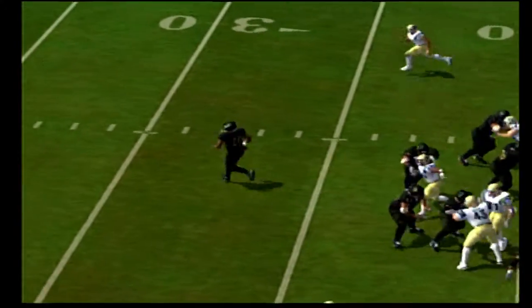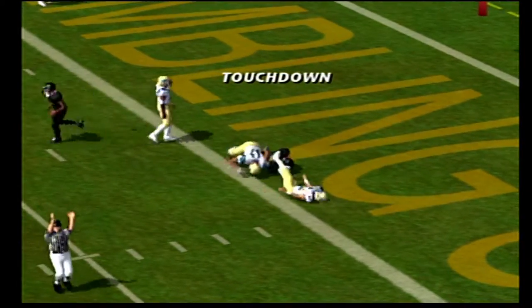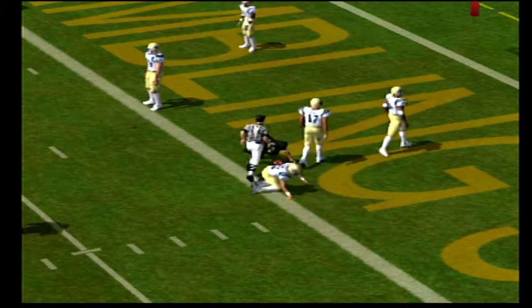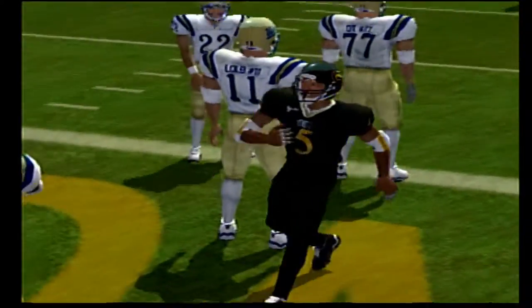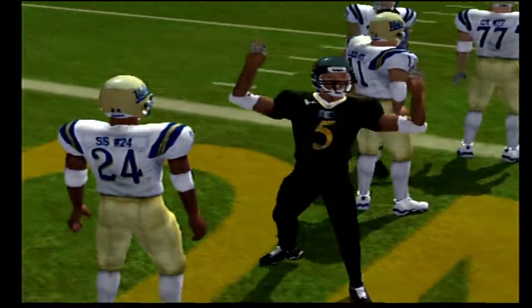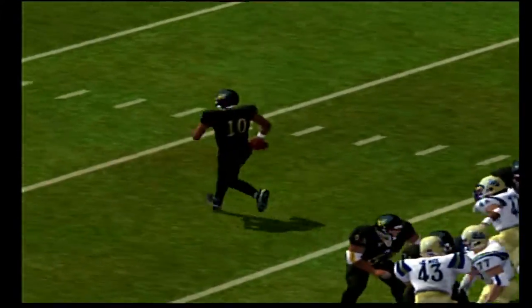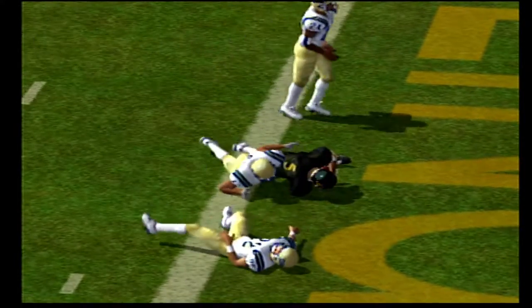Drops back to pass. Lets it fly. Complete. Touchdown, Tigers! A great throw, and that's his second touchdown catch of the game. The quarterback knew exactly where to put the pass, and the receiver went out there and made the grab. Good communication there. That touchdown pass we're seeing again. You betcha. He runs a good, clean route there, and the quarterback throws it to him with a lot of confidence. Good touchdown, guys.